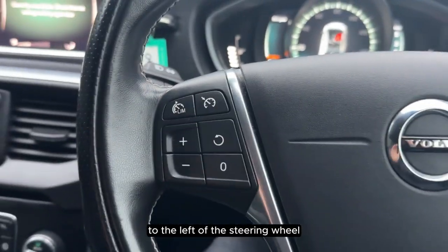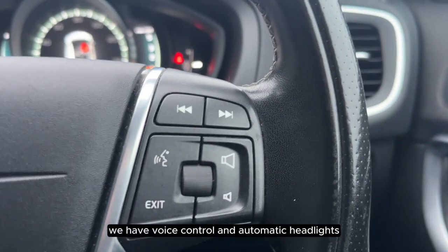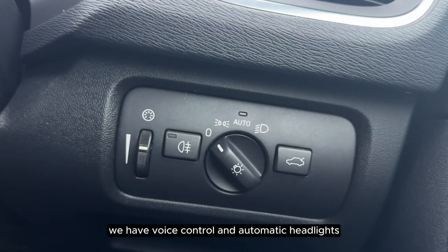To the left of the steering wheel, we have cruise control as a feature, and to the right we have voice control and automatic headlights.